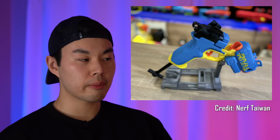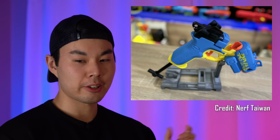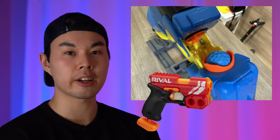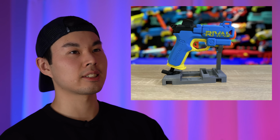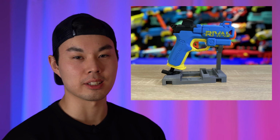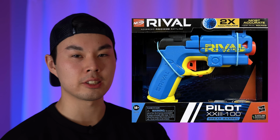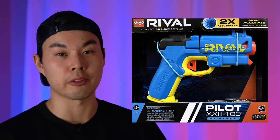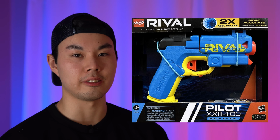You pull down the priming handle, which breaks open the barrel, you put in your rival round, you close it up, and you pull the trigger to fire. Very reminiscent of the Nerf Rival Knockout from 2019. And I think the excitement around this is what kind of crazy modifications are people going to make with this blaster. Another fun little rival pistol out there for you guys, but honestly, it's not something that you need in order to flesh out your collection or your arsenal.